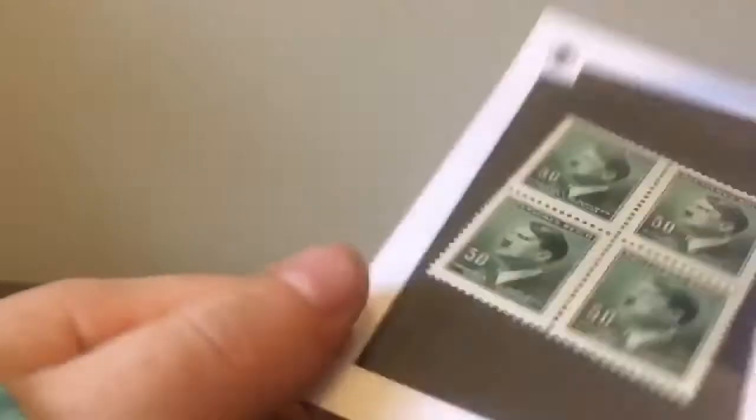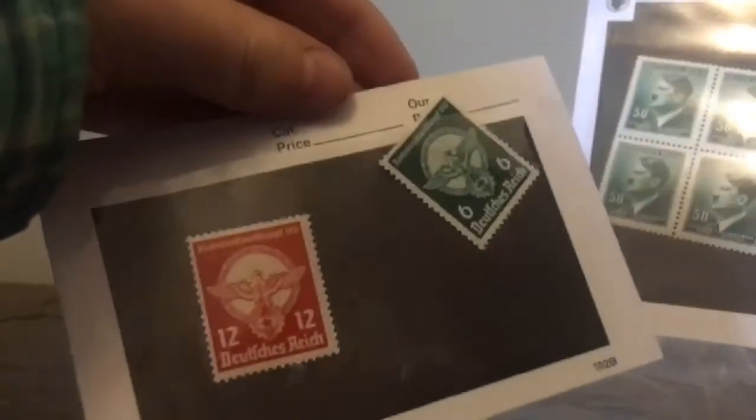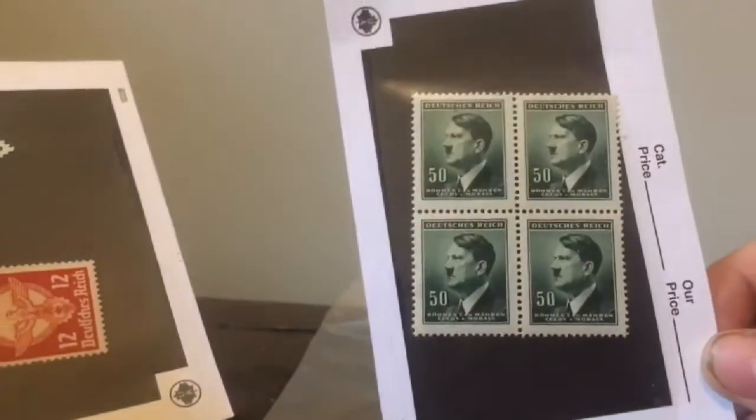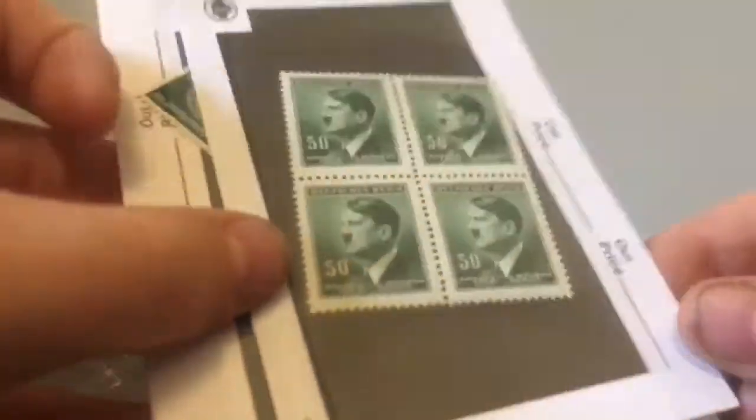So these are pretty cool. This one right here is an original stamp, still connected, from World War II. It's a Hitler one. We ordered these before we got the mystery box with the book of all the stamps. But they're still cool, and I don't think in the book of stamps there was one that was all connected.